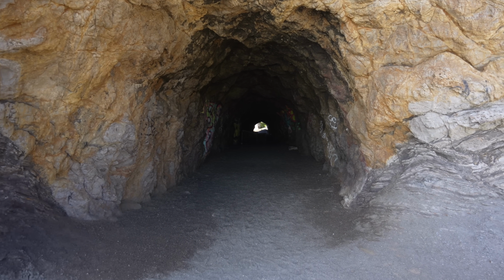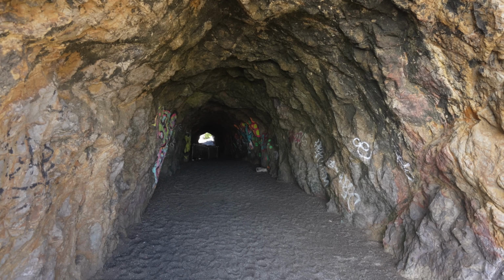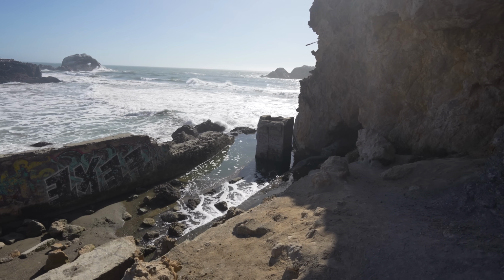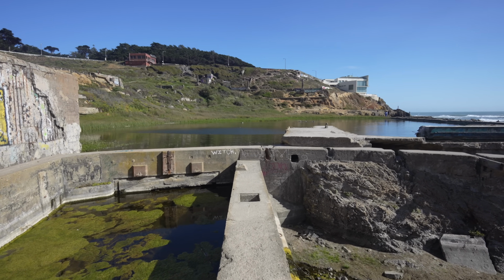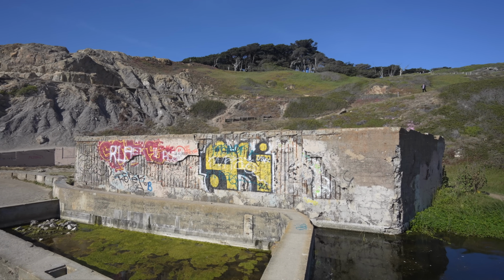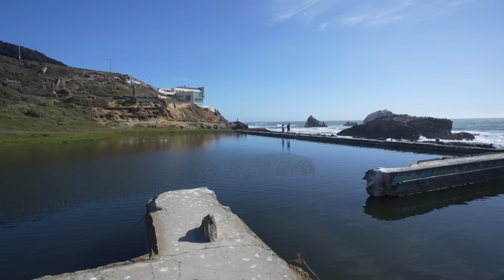There's a little sea cave in here. It goes all the way through to the other side. And there's another little cave down there as well. This area is really fun to explore. There's lots of crazy urban decay to see down here.